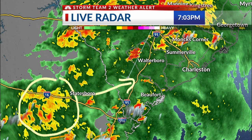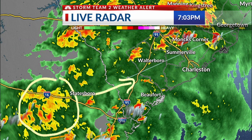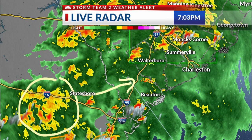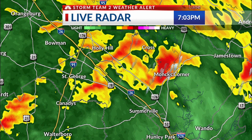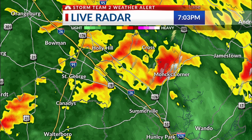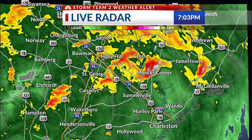We don't want to downplay them because if you're up in the Moncks Corner area, up towards Lake Moultrie, I'll zoom in one more time. Basically, you are getting hit with some very heavy rain, probably some hail and gusty winds, but not to severe limits. Keep in mind the severe thunderstorm criteria: the winds have to be at least 58 miles per hour or greater, and or hail about the size of a quarter or larger. So, David, I think we're going to head back to regular programming.